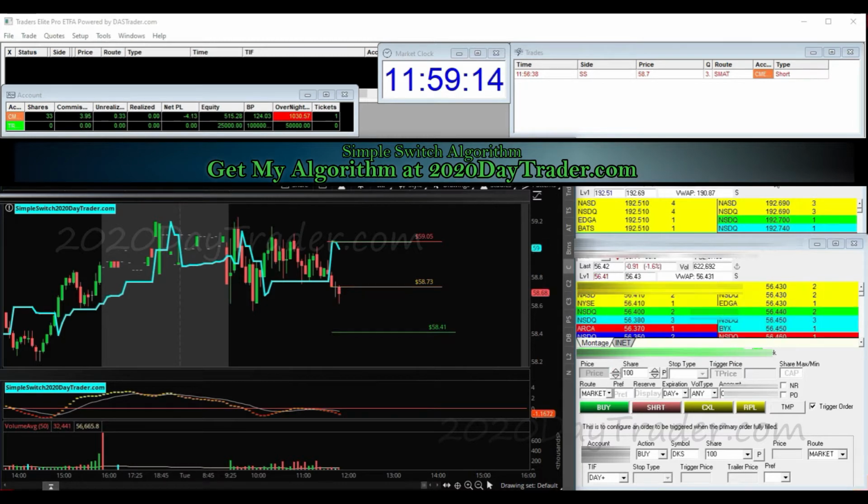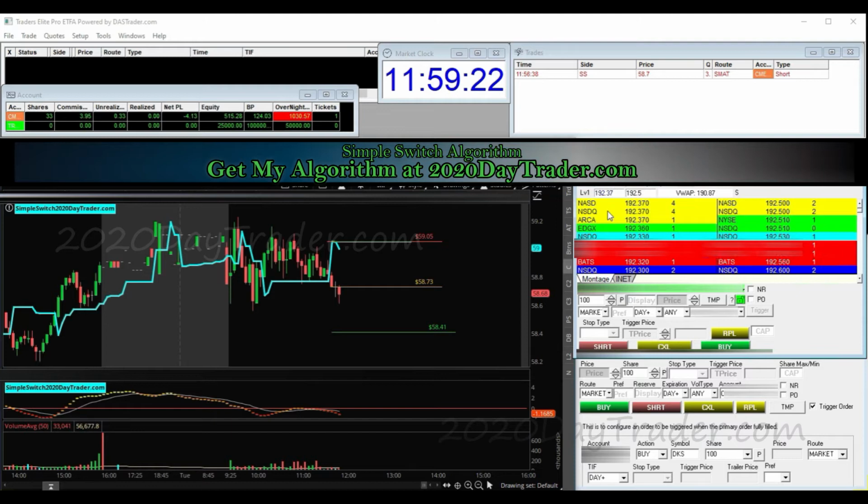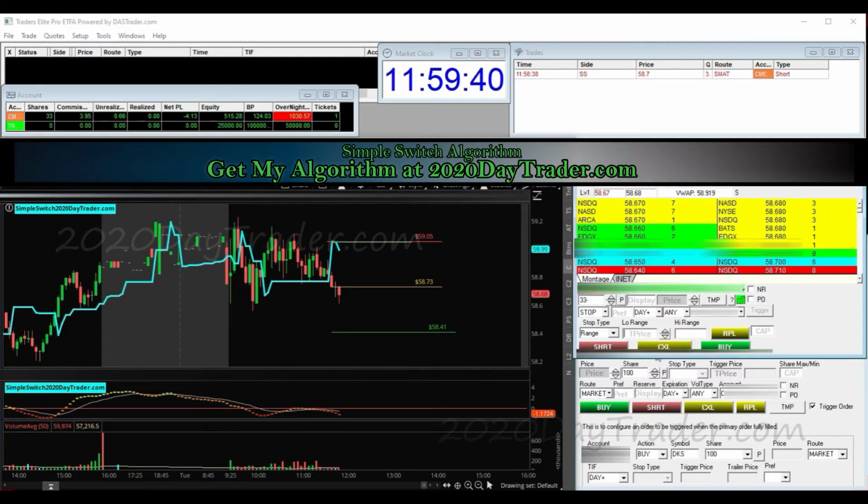Off of this one. So here we are. Position, stop, market. Actually, I'm going to go with a range low of, let's go to the next level down, which is 58.08. I'm going to sit here and watch it. 58.08. High range 59.07. I'm going to make it break it.